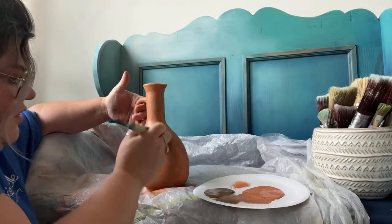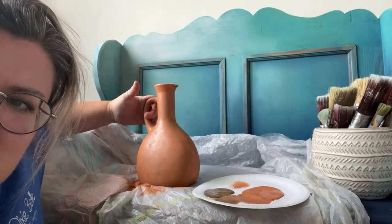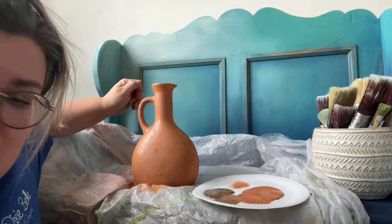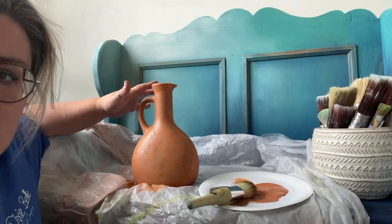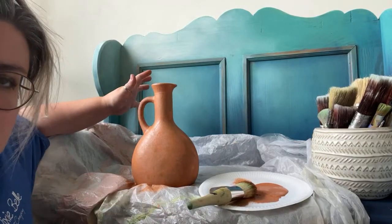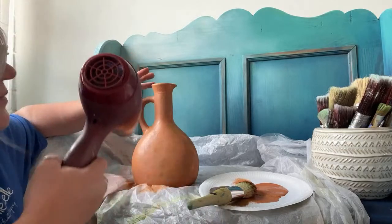Are we looking a bit terracotta-y already? I mean, does it? I hope so. Right, I'm going to quickly blast this and then I'll show you what I'm going to do to give it that aged look that terracotta gets.